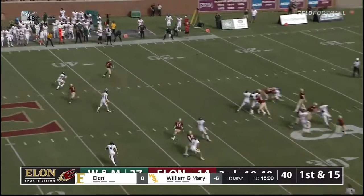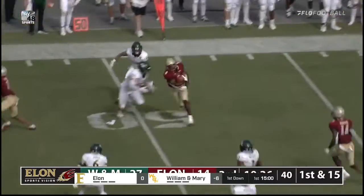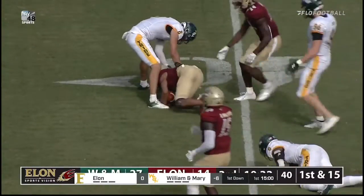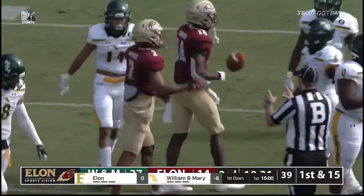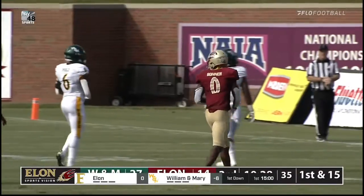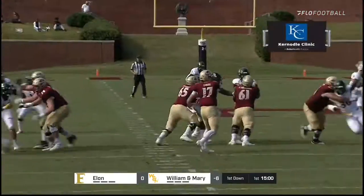Snap, Cheek, straight drop. He'll loop one out. Pass caught. Bonner. Jordan, nice move. Got away from a Tribe defender inside William and Mary territory and down to the 39-yard line. Ethan Yip, they've been nibbling all afternoon. And that time Bonner simply made him miss. Finally able to make him miss.